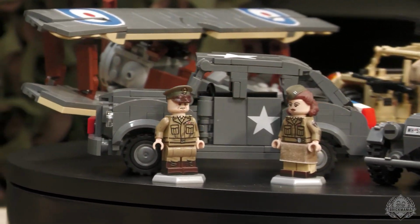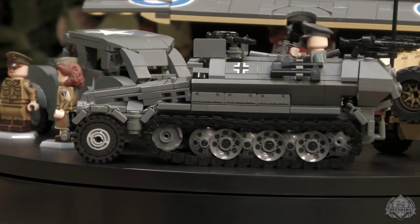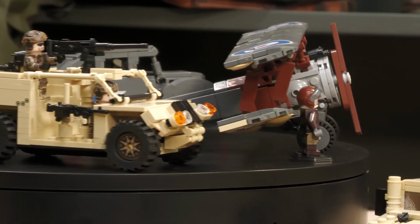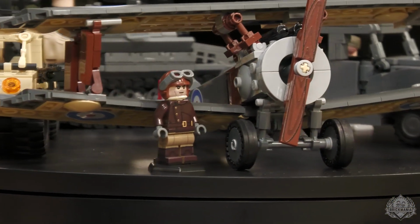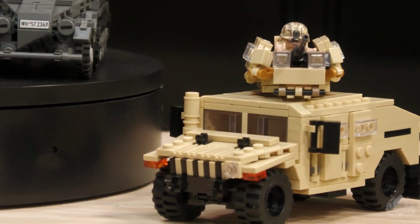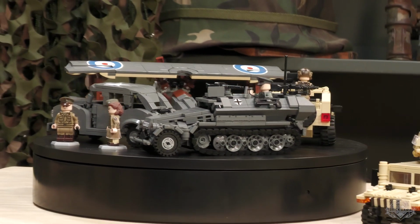So just to run it down one more time, World War II staff car, SDKFZ 251-B, the ground mobility vehicle, the Sopwith F1 Camel. Give that one a minute. Love that printing on the propellers. They look so sharp. And then finally, the U.S. Marine Corps Humvee. All back on restock pre-order. Now let's jump into restocks.